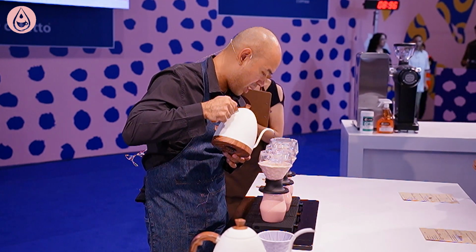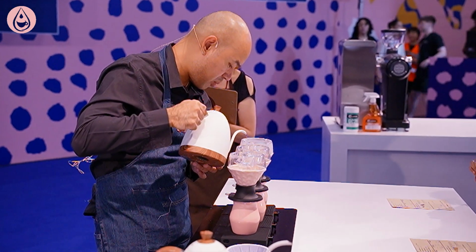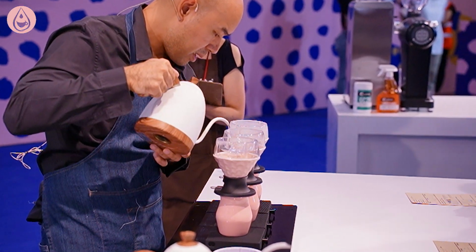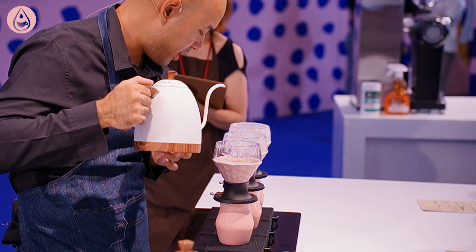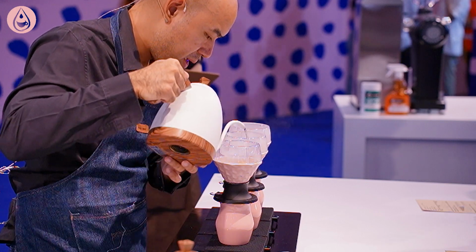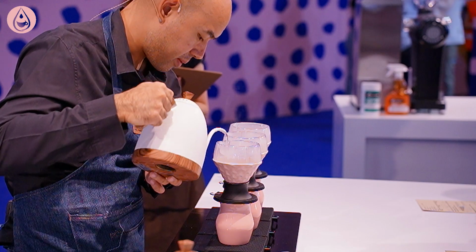First stage, 3 to 1, is the minimum ratio that can consistently bloom the coffee. I'm pouring into both inner and outer rings of the drip assist to make sure that all the coffee is wet. Second stage, 10 to 1, is the optimum ratio needed to extract all the flavor of the coffee.